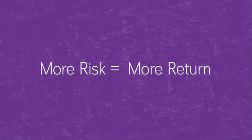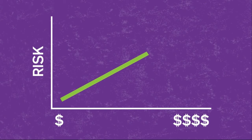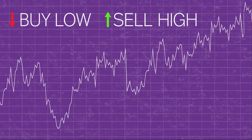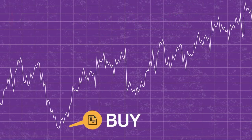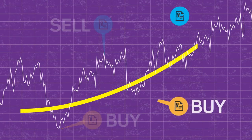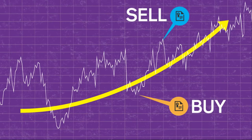Most of us understand that if we take more risk, we expect more return. Let's look at the math. The line shows us that for any given level of risk, we can expect a certain rate of return. More risk, more return. The challenge, as you may be aware, is that markets don't move in a straight line. They go up and down. The goal is to buy low and sell high. When one investment type is down, you want to buy. At the same time, you want to sell an investment that is high. In the long run, they all tend to move up, just at different rates based on risk.